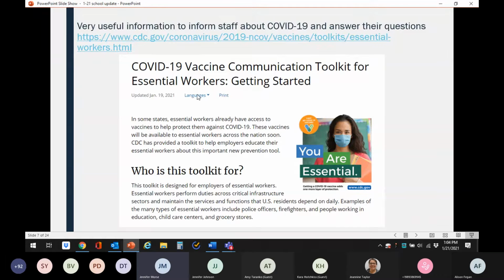This has to do with vaccines. There's a really nice communication toolkit available, and we'll share this link, but basically if you go to the vaccine section on the website of the CDC, there's a tab for toolkits. There's one for essential workers. They have one also for community organizations. But it has Word documents that have sample letters for you to give to your employees. They have FAQs. They have tons of different posters. So lots of stuff that you can use to help educate your staff and encourage vaccination.